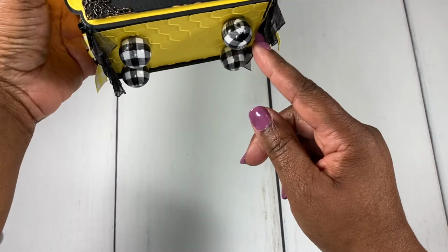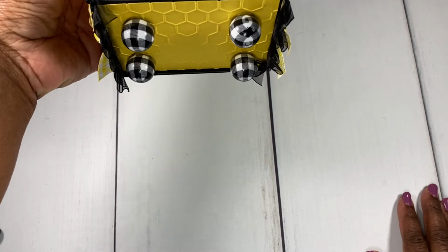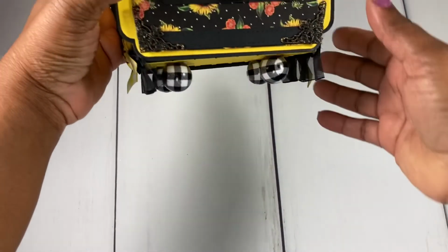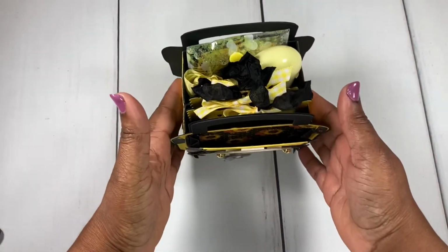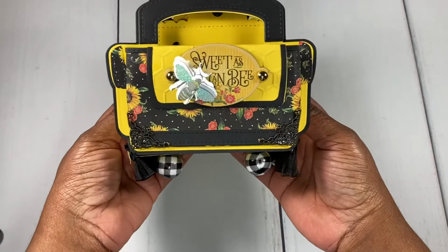I had these cute little black and white gingham beads in my stash. I also embossed the back on here. And I just added those to give my craft caddy some height. So I love it. It's so, so cute.